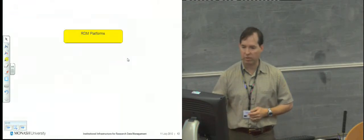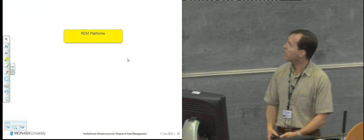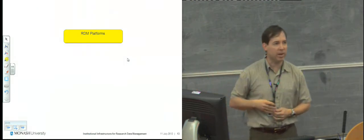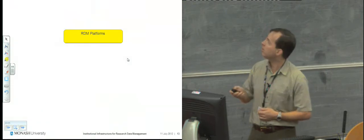particular infrastructure. So sort of taking a step back and saying, what sort of infrastructure is a part of all of this? And I mentioned before about the research data management platform. So that was to help them capture the data, to actually organize the data, share with others, and to publish.